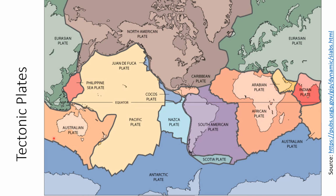So that's the one that article is about. Let's look at some of these different plates. These are kind of commonly recognized plates. So the Antarctic plate, of course, is not as big as it shows on here. This is a distortion because of the flat plane projection.